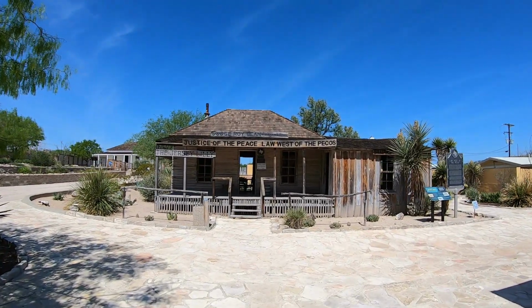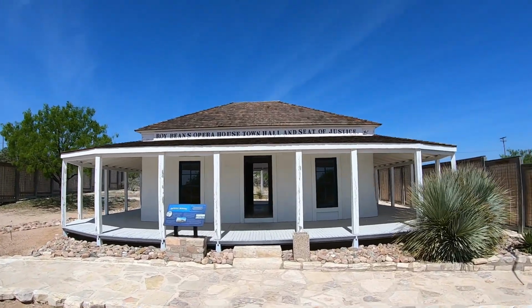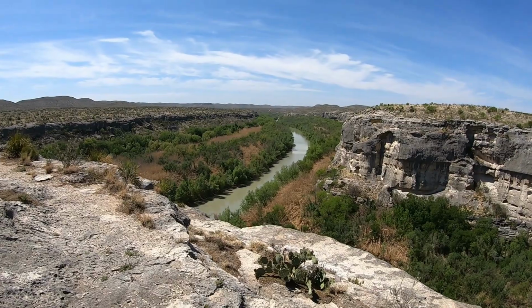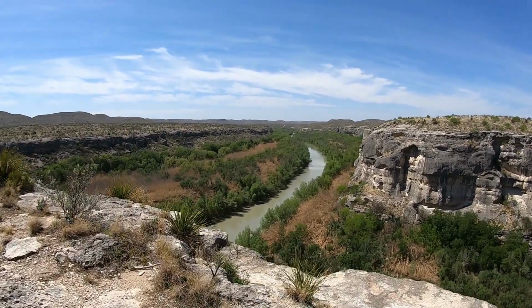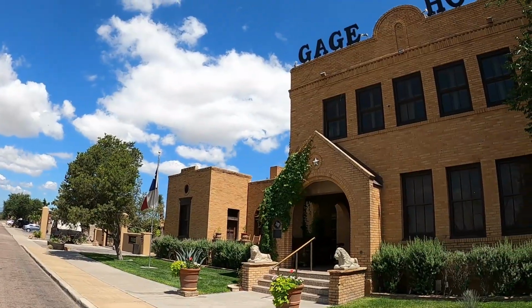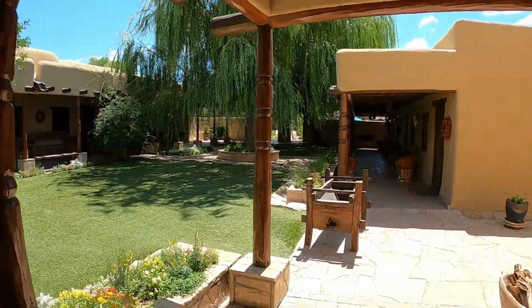The Langtry Visitors Center and Judge Roy Bean Museum should not be missed. Here we see cliffs over the Rio Grande. Then you'll come to the towns of Sanderson and Marathon, which is the gateway to Big Bend country. Be sure to regroup at the gorgeous Gage Hotel before hiking at Big Bend.